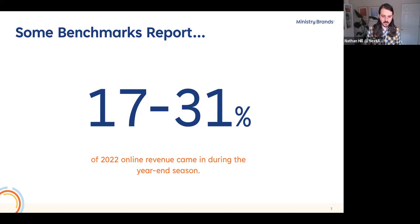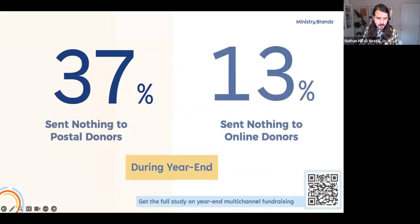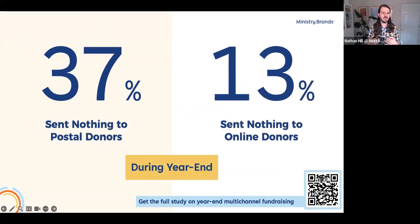The way that we typically look at this, and when we look at the organizations we work with every day, we call them digital first organizations because they're actively investing in making digital channels, digital communication, the primary driver of their programs. These organizations saw 37% of their online revenue come in during the year-end season last year. We define that period for this benchmark purpose as November 15th through the end of the year. So it's a 45-day window where 37% of online revenue comes in for the year, which is pretty remarkable and puts everything in perspective to show there's such high motivation. We know this intrinsically, but there is such high motivation for people to find opportunities to give and to be generous during this season.